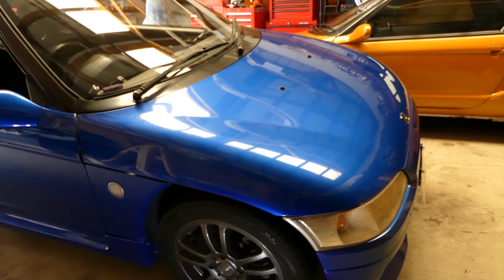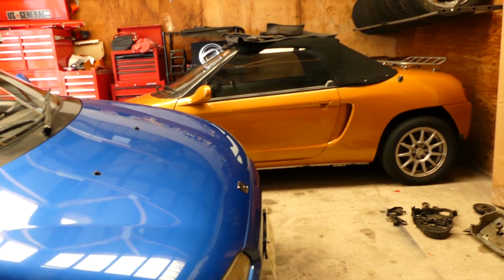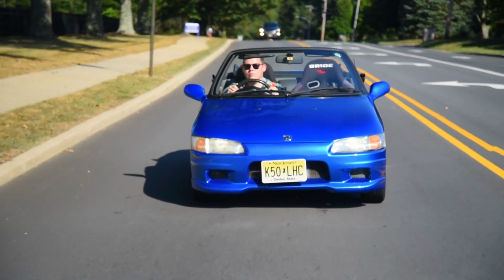You don't have to understand why someone would want a Honda Beat. Just know that for them, no explanation is necessary. So find one, drive one, but you will never be the same.